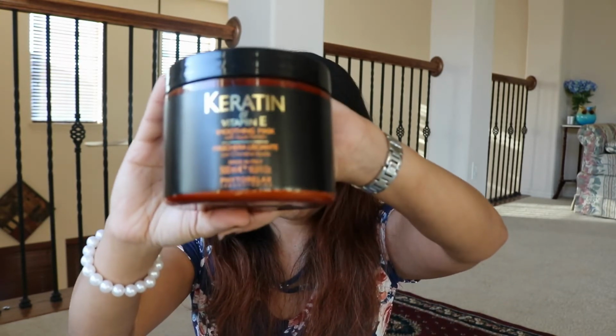So this one I have already opened because I used it on my hair just the other day. This is the Keratin Vitamin E smoothing mask with liquid keratin, and I really needed something for my hair, so I thought I'm going to give that a try. It was $5.99, and it did feel very smooth, like a conditioner actually. I already tried it when I washed my hair yesterday, and it felt good.